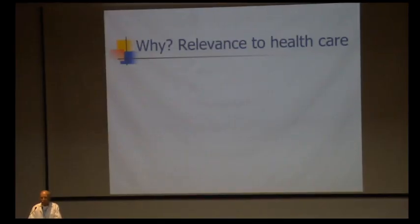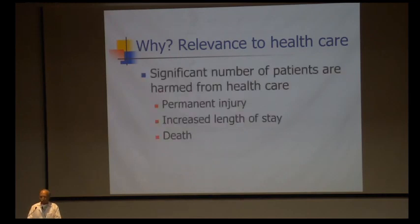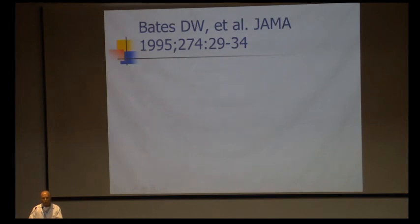Now, what is the relevance to the healthcare system? Why do we want to understand the issues related to patient safety? As you know, a significant number of patients are harmed from healthcare services, leading to permanent injury, increased length of stay, or even death. So this is the reason, and if you search the literature, there is not much literature available on this.